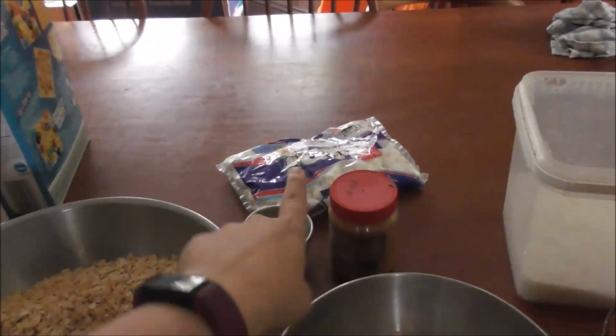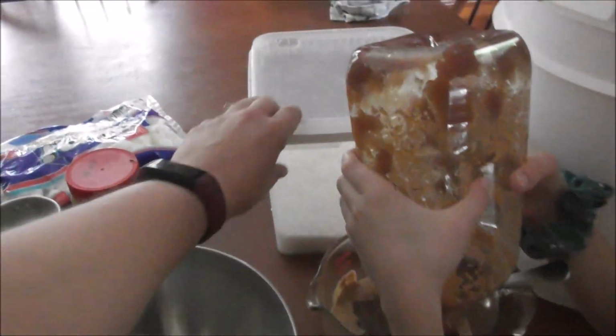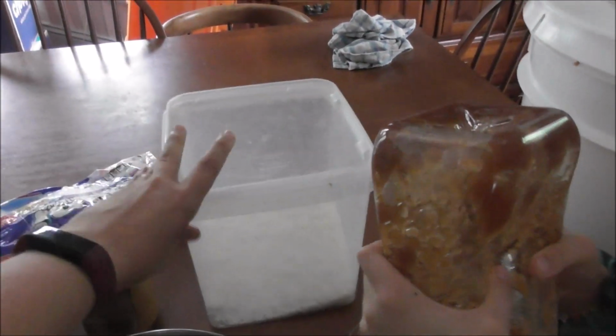It uses, not marshmallows, it uses Rice Krispies, oats, honey, peanut butter, I think it has a little bit of vanilla, unflavored coconut, and of course mini chocolate chips. In fact, I think this is the recipe that I used when I had Daniel. I think this is the same recipe. It was really just a lifesaver to have on hand, so that's what we're making right now.